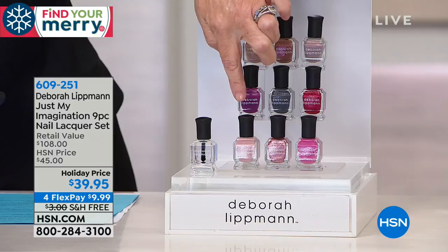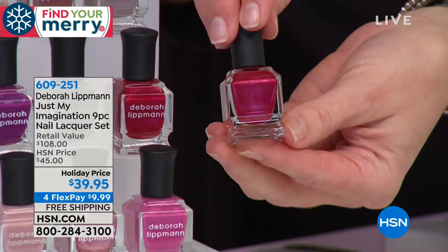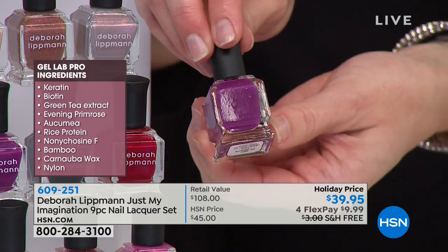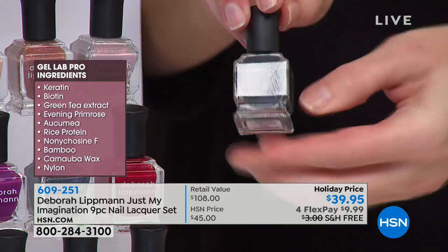So you're going to get three boxes within this large box. You're getting all of these, plus a Hard Rock, which is a base coat and a top coat. And these are in my Gel Lab Pro formula, which we just had the great fortune of winning the Best of Beauty award in Allure magazine for the best nail polish formulation. Not the best nail color, not the best sheer pink, not the best red. The best nail polish formula.